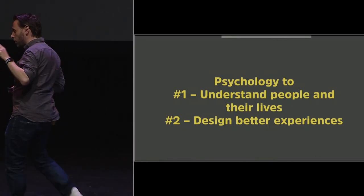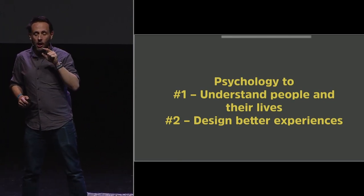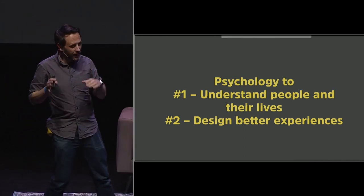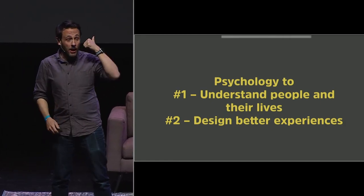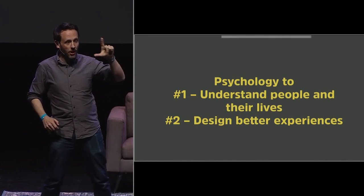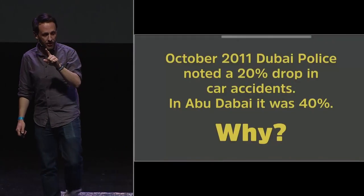So let's get going. So I'm going to talk to you today about probably three things. So the first thing I'm going to talk to you about is some quick, high-level psychology practices and understandings to help us understand how people are using our digital products in their everyday lives, things we need to think about. And then in part two, I'm going to talk about a framework to design user interactions, interaction designs, as well as a framework for product innovation to design better user experiences, both using the power of psychology. Okay, let's get going. Right, understanding people and their lives.